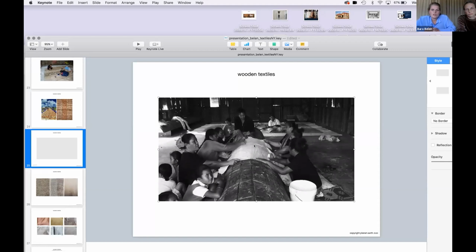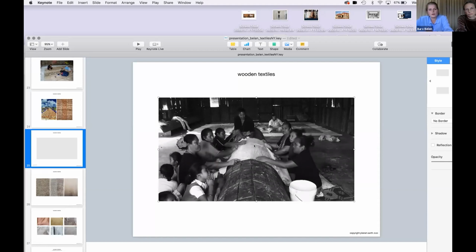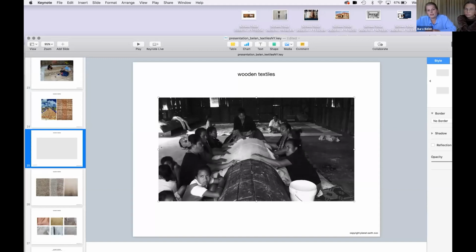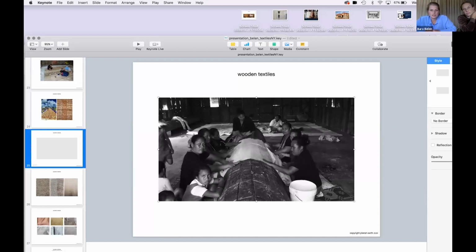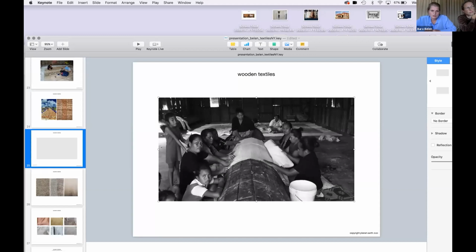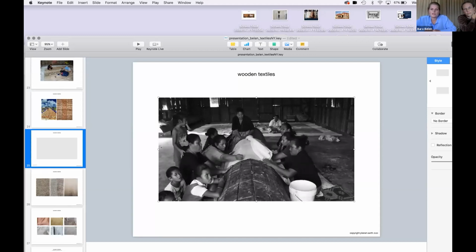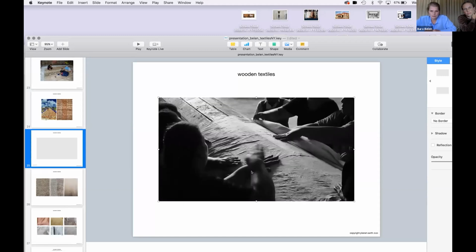And then here you see how with the sticky potato glue, the tappa and the sheets of tappa are actually glued together to generate a double layer of fabric to make an endless piece of canvas.